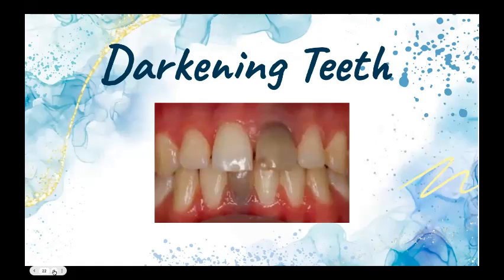Okay, so the next very important oral health disease is darkening teeth. Darkening teeth involves the discoloration of the tooth, which may suggest the presence of dental caries, which form stains on your teeth.